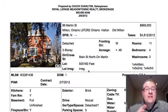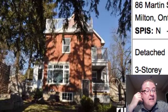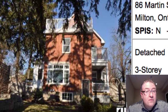Martin Street is the last listing, and again, I'm going to hand out another Chuck pick because I absolutely love this home. I think it's fantastic. It's on Martin Street, and there's only five homes in town that back onto Mill Pond. So this is like a cottage right in the city. It's absolutely fantastic to wake up and see ducks in your backyard. On the weekends, you can see kids playing hockey on the frozen pond. I mean, that's a dream come true for a lot of people.